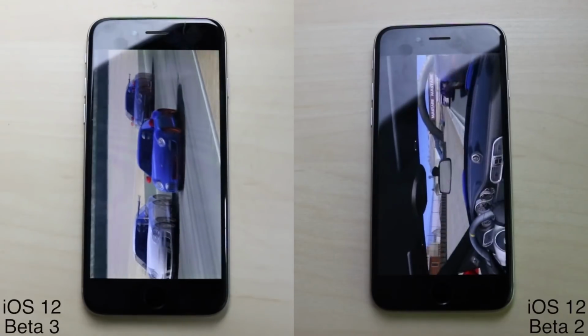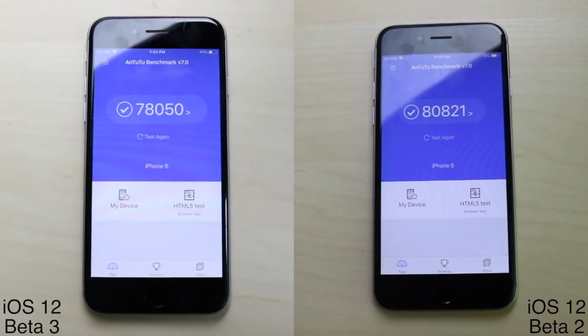Now here you can see the multi-core scores. We have 80,821 on beta 2 and 78,050 on beta 3. Really not that big of a difference, not humongously different or anything like that, but with my testing and everything, it does seem like beta 2 is a little bit faster than beta 3 as a whole, even though in some cases beta 3 did seem like it opened apps faster.